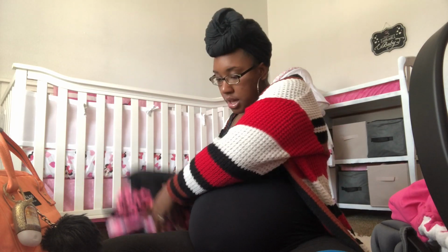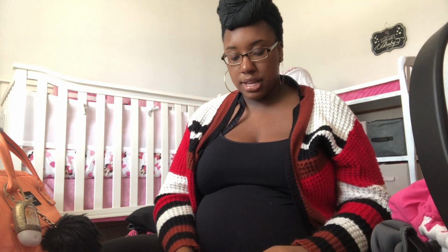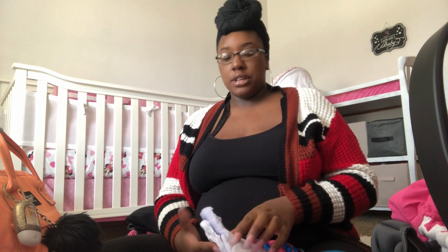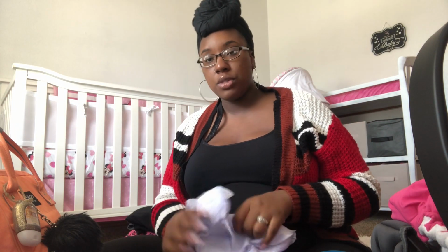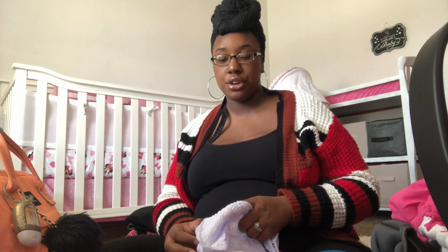Okay. Also in here, I am bringing some of these adult diapers. So I know this is very controversial. Some people feel like they're not going to be wearing adult diapers in the hospital, but let me tell you something. Them big old pads that they give you, they work if you need them to work. But for me, to allow more security just for my own sake, I prefer the diapers.